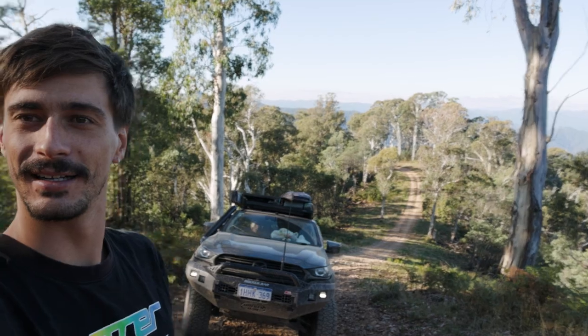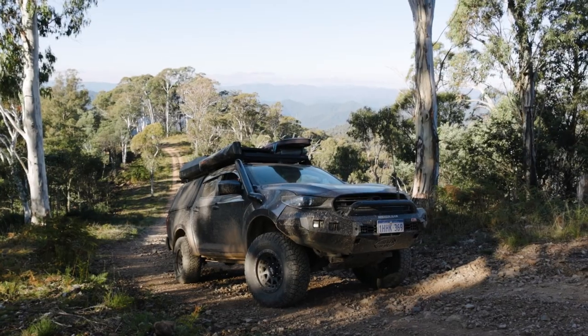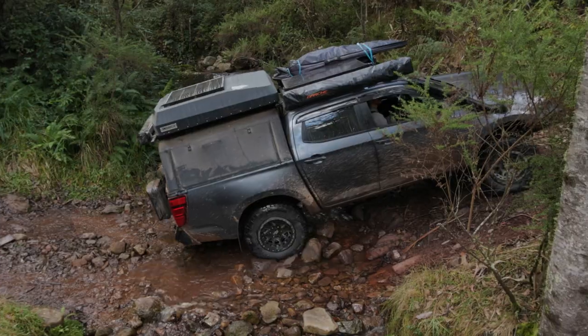You can see here, that's the car, that's the track. Like a steep angle.